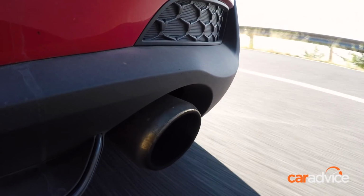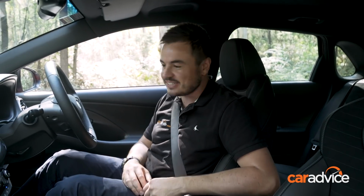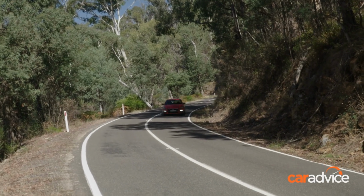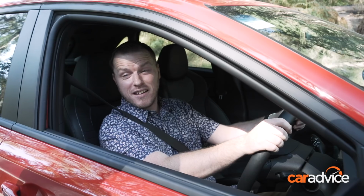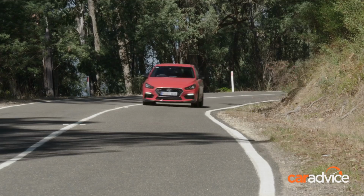See that? I drove the whole thing with the window down because it sounds so cool. Everything is accessible, you can feel the limits. I mean, this is a performance bargain. So this is such a charming little thing, but the steering in particular is fantastic.